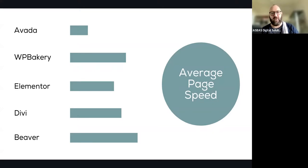Divi used to be super slow, bloated pages, slow to load. They've increased the efficiency of the way they store their code, and they've increased the speed at which their pages can be rendered on a web browser much, much more in the last year. So it's been a significant improvement. Otherwise, Divi was once upon a time way down the bottom. It was the slowest in page loading in every single scenario.